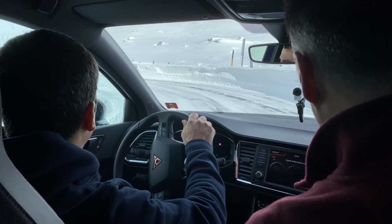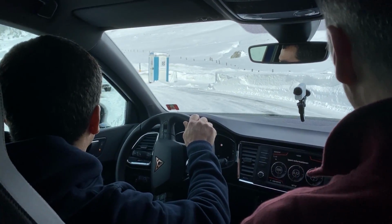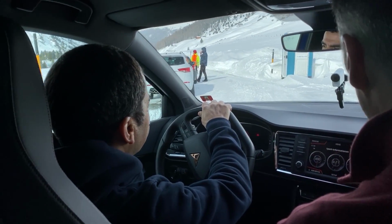We've been joined by Jordi Gené, who is the brand ambassador for Cupra. And the reason that's very important is that, as you might be able to see, here in Davos, there's a little bit of snow on the ground. Now, the problem with bringing out a special edition performance vehicle to test is that obviously you have to be very careful how you drive it.